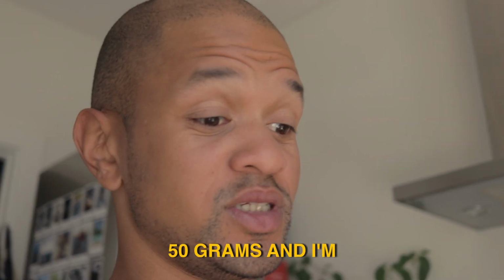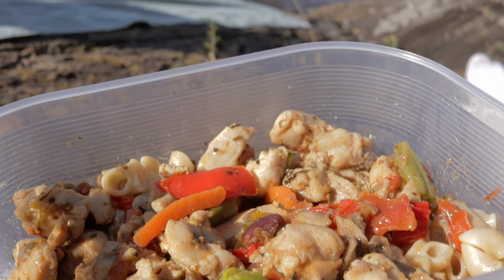Oats must be the king of the Volumetrics diet. 50 grams and I'm gonna make it mine.